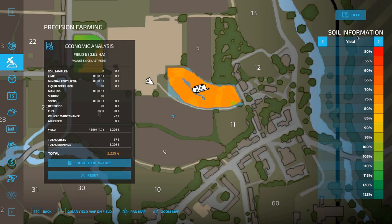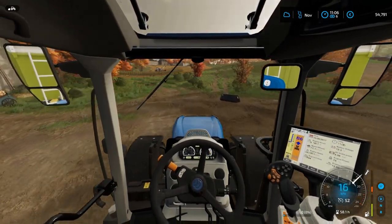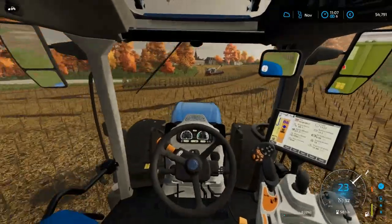I can see the soil information right here, and as I thought, the yield is not ideal. It's like in the 80s, mainly in the 75 area. That would have been nice if it was at 100, of course, but yeah. Well, this is the first harvest. We didn't actually seed this ourselves, so we didn't pay for it. We only bought the field with it in, so that is not too bad, all things considered.